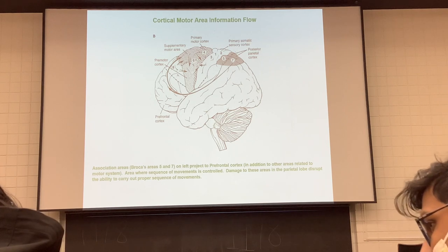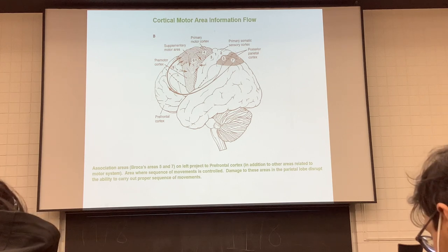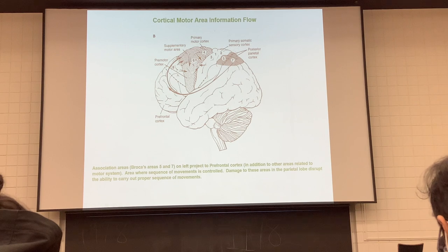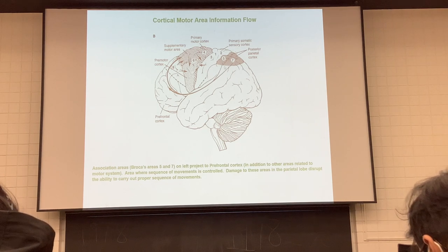So, what about the sequencing? Here we're talking about this area of the parietal lobe. Remember I told you about those Brodmann areas? This is sometimes referred to as areas 5 and 7. I should say Brodmann, not Broca's areas. Brodmann, but it doesn't matter. It's this association area of the cortex.